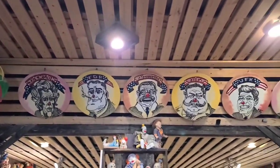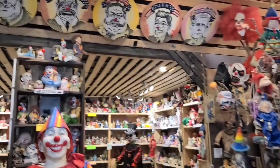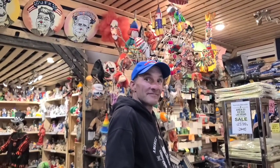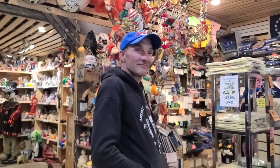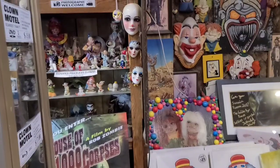Jackson, FDR, Roosevelt, Taft, JFK, G.W. Bush. I was told by somebody that the reason that he built the motel here is because his father was in the cemetery right over here. Is that true? That's pretty much true. Yeah, cool. But he was also a miner, so the kids finished up what Dad started. Are you the owner now? No. You're just a manager. Okay. Well, this is pretty awesome. Amazing.